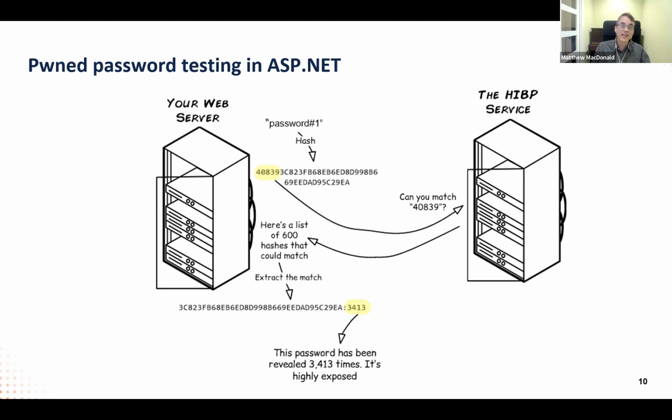And then on your side, in your application, you can compare this list to your full password hash, which you haven't shared with anyone, and see if there is an exact match. And if there is, you get one other piece of information, which is the number of times this password has been compromised. That's one of the other nice things about the service.